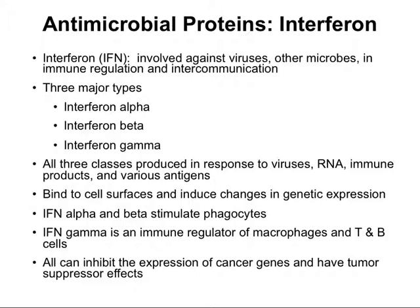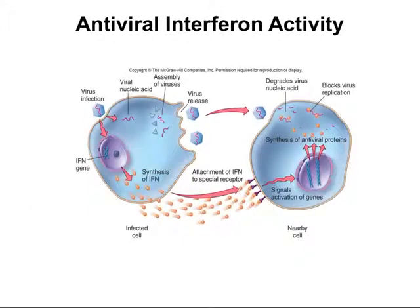Interferon alpha and beta also stimulate phagocytes, and interferon gamma is an immune regulator of macrophages and the T and B cells. One thing that I find most interesting is all of the interferons can inhibit the expression of cancer genes and have tumor suppressor effects. So interferon is often involved in cancer treatments. Here's an example of how interferon works.